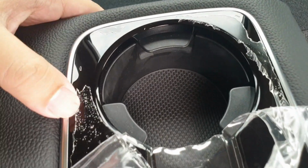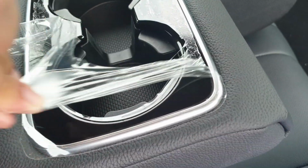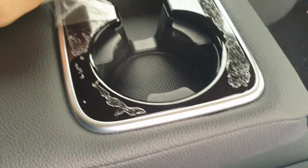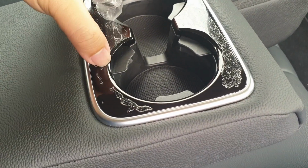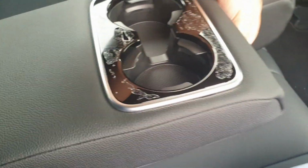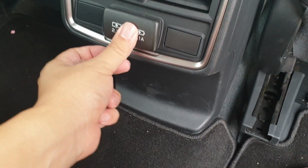So you can see, these are remnants of the plastic, but this is very good, nice quality. The finishing here is quite similar to the cup holders found in the Proton X70, but of course the X70 has a bit more flair with the nicely finished lid and all, but still pretty all right. Here we've got rear aircon blowers, complete with two 2.1 amp USB ports.